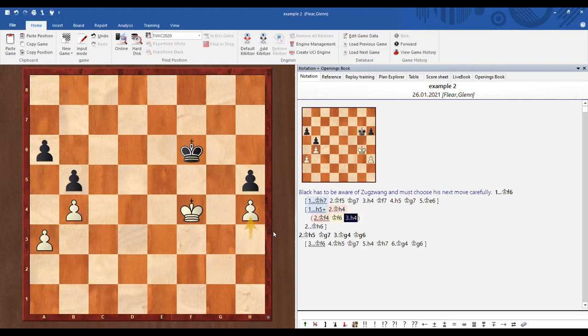So that's one thing to watch out for. You suggested h5 check, for the chap who suggested that. The point is, when you've got the opposition with the kings facing off, always take into account reserve tempo in the position, because that can swing it the other way. And now black's got to give ground and he loses his h pawn. And this is bad news for black. Black lost the game in the actual game. So that's an example.